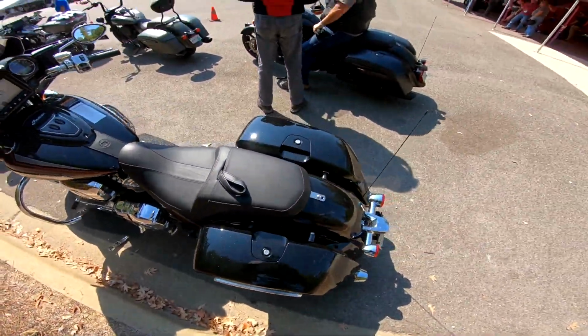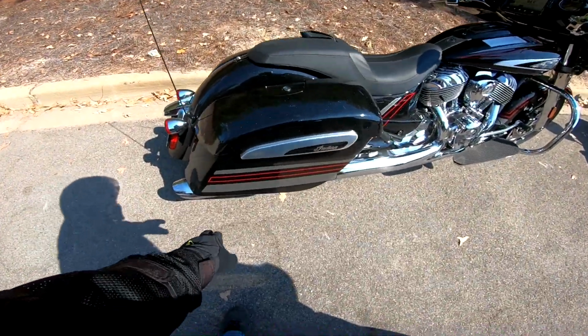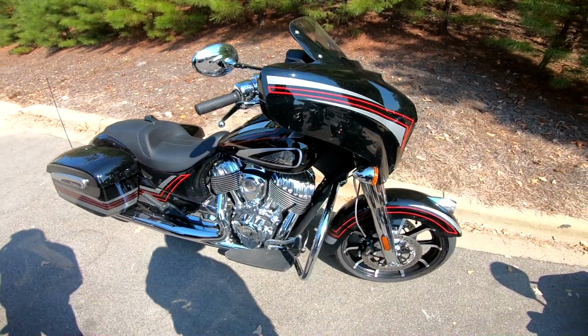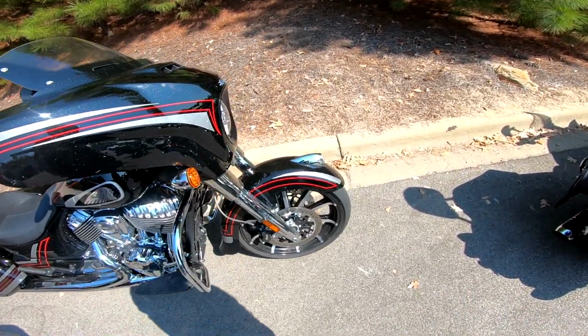Let's take a look at the outside of this. Look at this thing. Look at the stripes. Indian. Oh yeah, that's a great motor there. Wow, nice wheel.